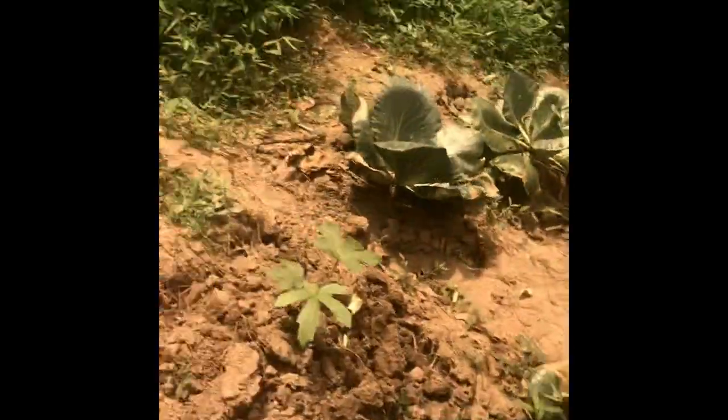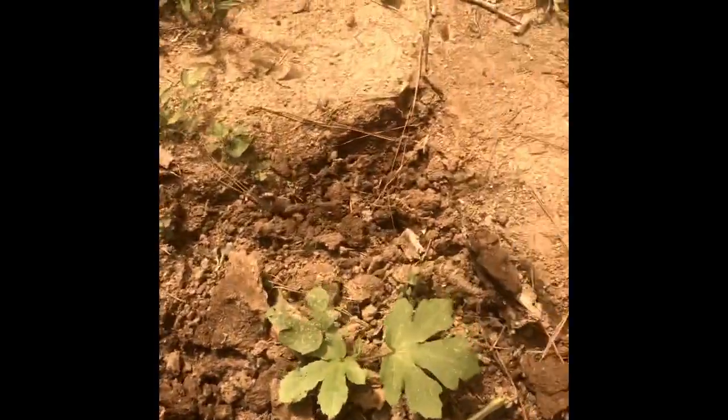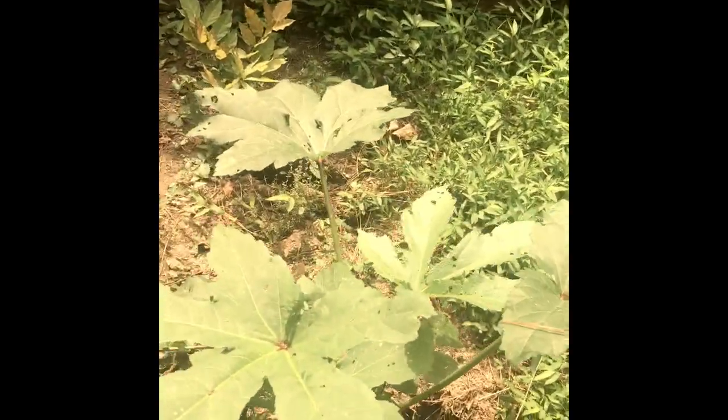I have a lot of okra plants, a lot of big ones. So soon all these small okra plants, all these small ones. Okay, I have two powerful ones there coming up.